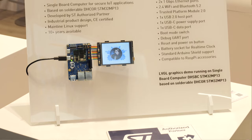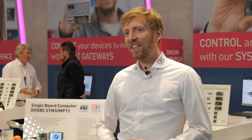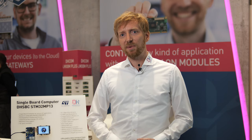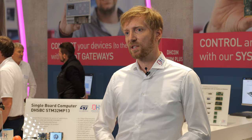And I'm about to show you our latest products that integrate the STM32MP13 system on chip based on this mission. Let's start with the system on module. It can be used directly in your next project and it is perfect for HMI and IoT gateway applications. We've really aimed to reduce the development time for you as much as possible.